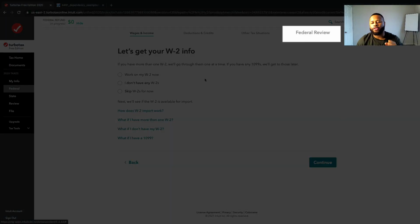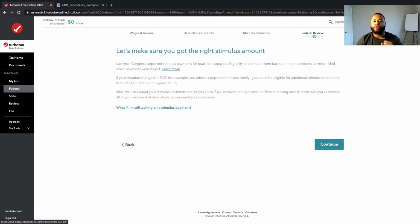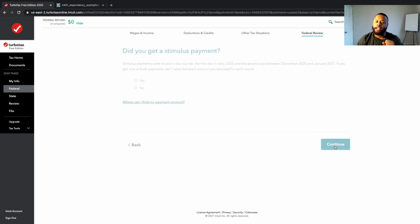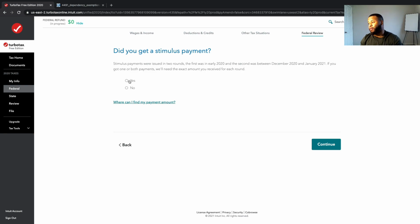Over here in this corner where it says Federal Review, you're going to click on Federal Review. And this is where it asks you, hey, let's make sure you got the right amount of stimulus check. You're going to hit Continue. Did you get a stimulus payment? If you received one, whether it was your full amount or not, you're going to hit yes. If you did not receive a stimulus check at all, you're going to hit no.